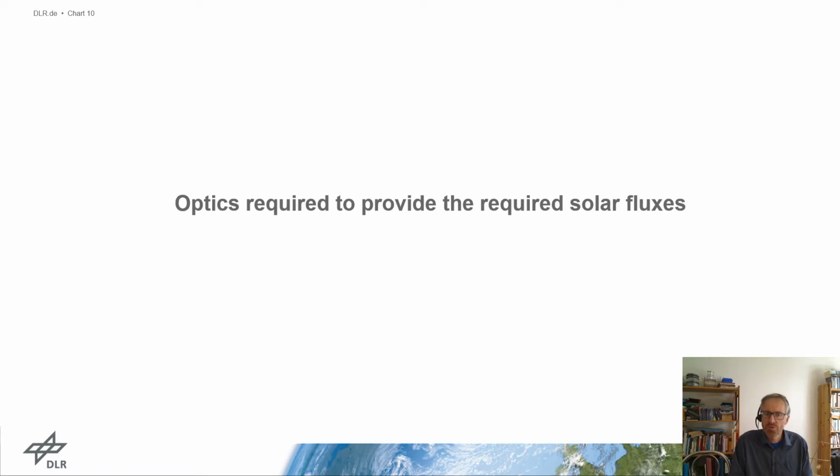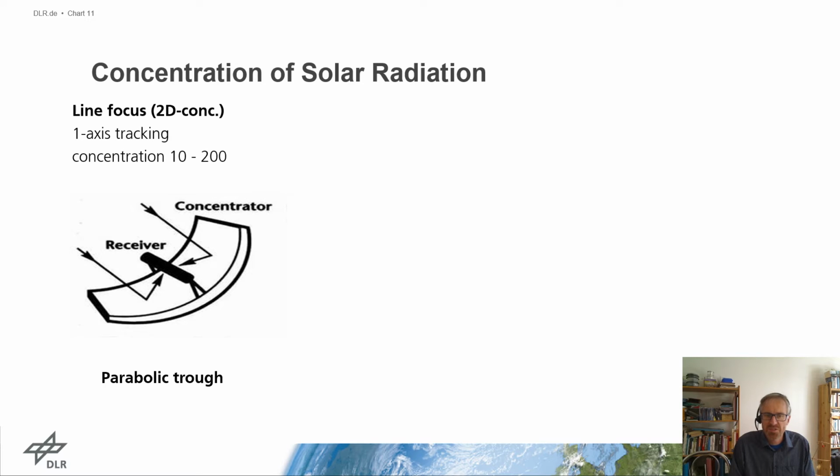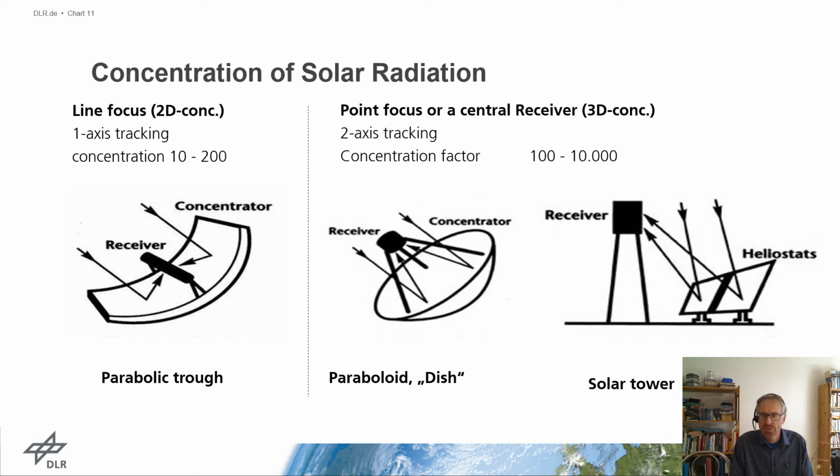Now let's move to the optics, in particular concentrated optics, in order to run high temperature but also low temperature processes. In concentrated optics, we differentiate between line focusing systems, for example, parabolic troughs, where you have a tube in the focal area. It's a focal line in order to concentrate the sunlight, but the concentration is limited between 10 and maybe 200, which is the very upper end of what is possible.